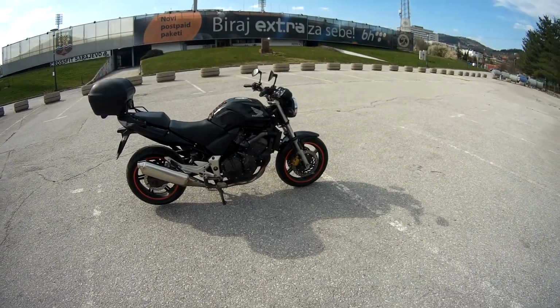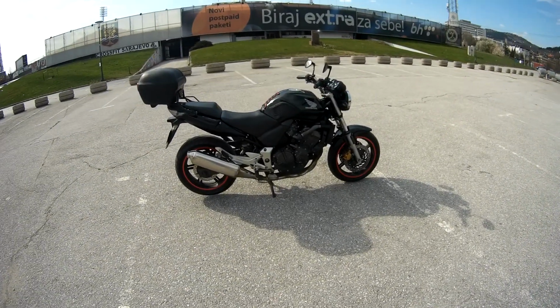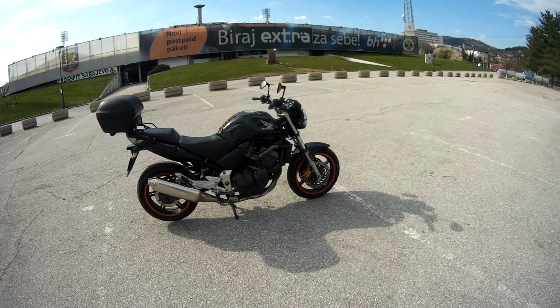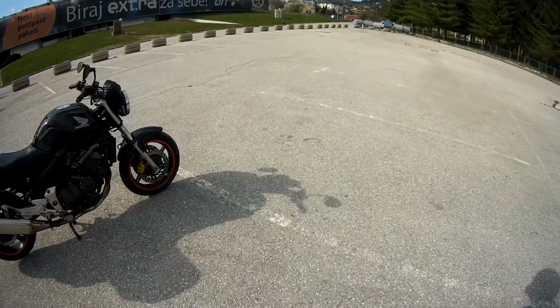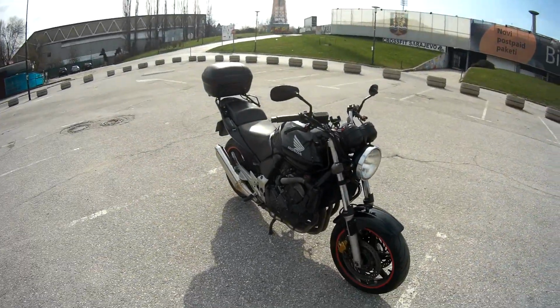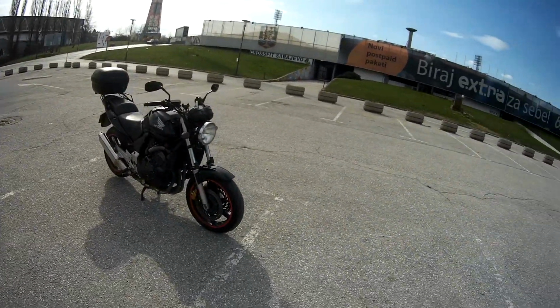If you want a commuter that is reasonably powerful, that is reasonably priced, that can actually ride with a pillion, this is the bike for you. I mean, maybe if it didn't have ABS, I wouldn't go for it. But the fact that it had ABS and was so cheap, I just had to go for it.